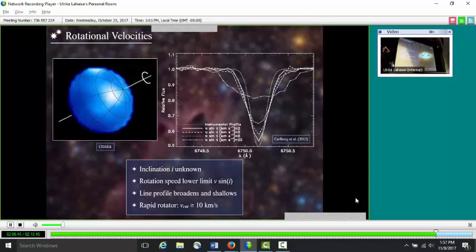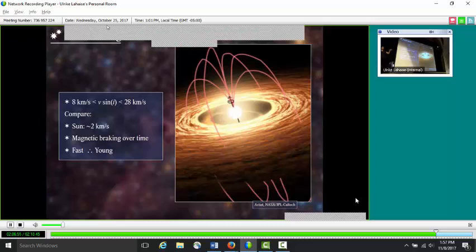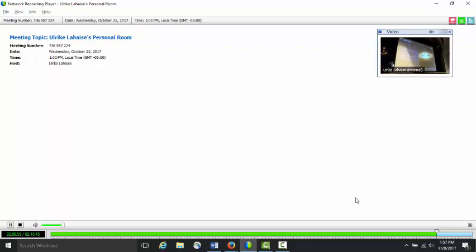We don't really know which way they're pointed. Anyway, as you can see, even 8 kilometers per second is the lower end of how fast they're rotating. It's pretty fast, and it goes all the way up to 28 kilometers per second. That's also an indication that these stars are young.